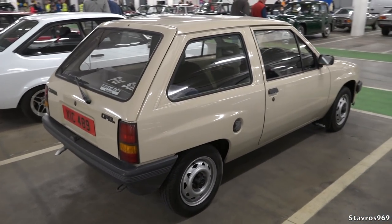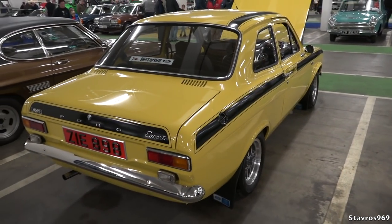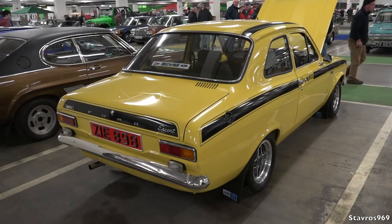We even have the old Opel Corsa. Not sure what year that is. But yeah, just thought I'd show you that original Mexico, registered in Limerick in 1974.